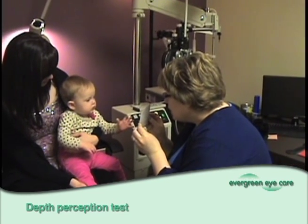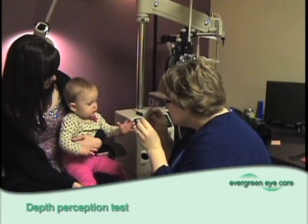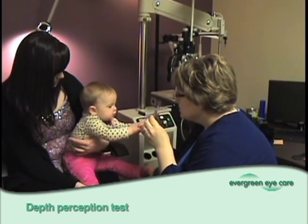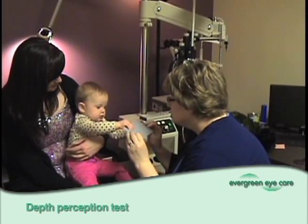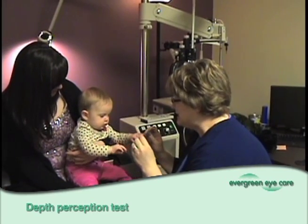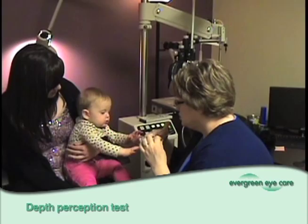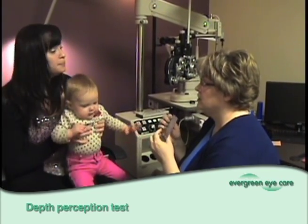This is a depth perception test. Although Nora cannot tell us what picture she sees, we are making sure that her eyes are looking at each of the 4 pictures. This lets us know that she is focusing using both eyes equally. Her depth perception is just perfect for her age.